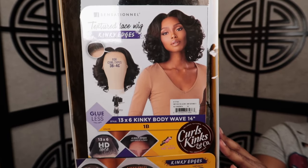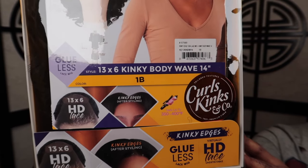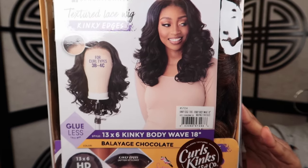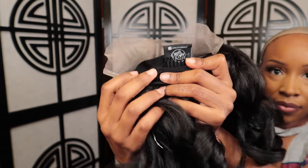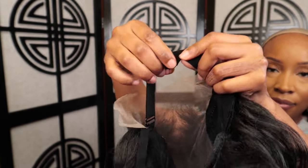This is Beautyw.cat and today I'm here to give you guys another wig review. I am reviewing two wigs from Sensationnel from their Curls and Kinks collection. The first one I am going to be reviewing is the Kinky Body Wave 14 inch, in the color 1B. The second one is the Kinky Body Wave in 18 inches, and the color is Balayage chocolate.